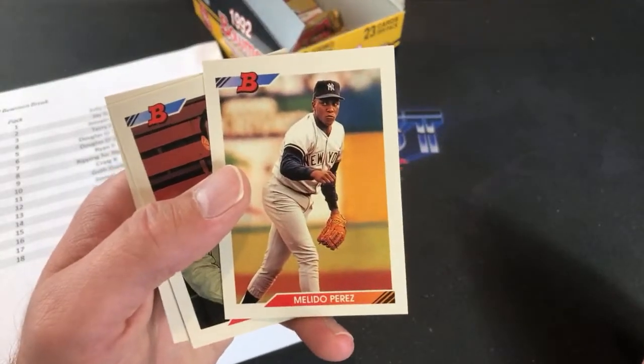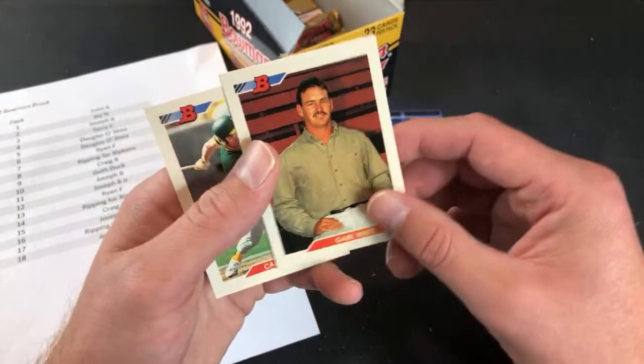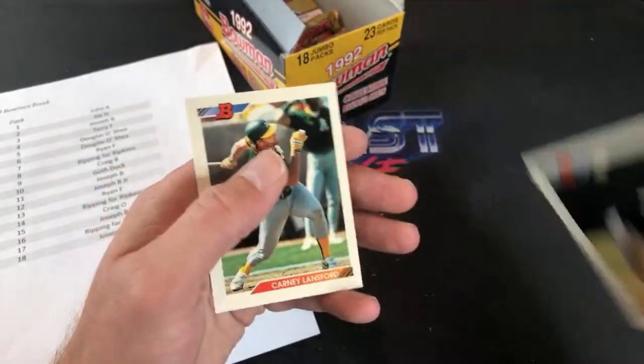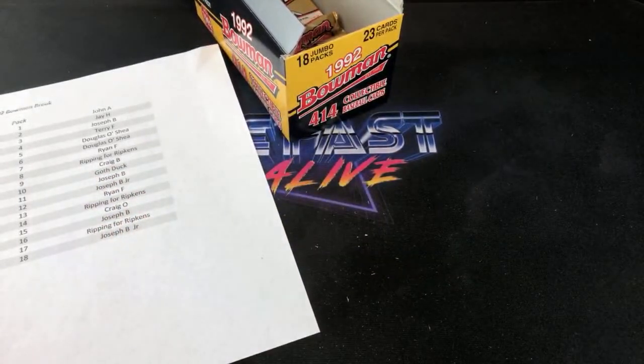Melito Perez, shout out to Jonathan H. I don't think he's in here, but he knows why. Gabe White looks almost too old to be in this set. Bobby Thigpen and Carney Lansford end that pack out for Corey. Not a lot of luck in that one. But we move on to Craig Olay at pack 15.